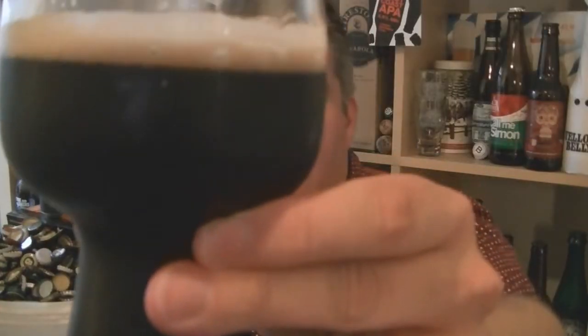So, beer glass. I'm going to go dark brown. I'm not going to go full on black. Nice mid tan head. So let's give it a swirl and sniff. Check out the aroma.